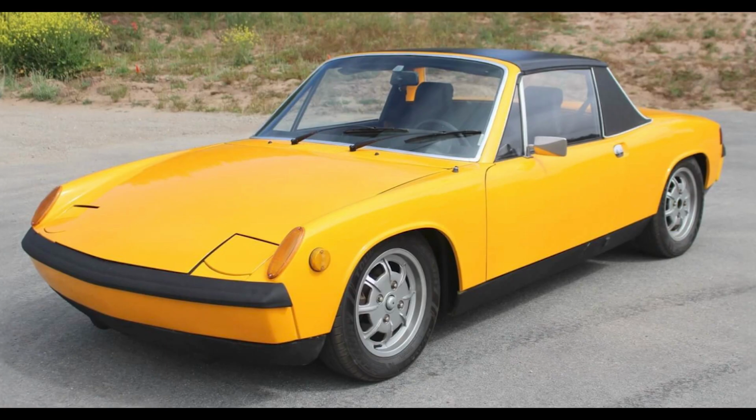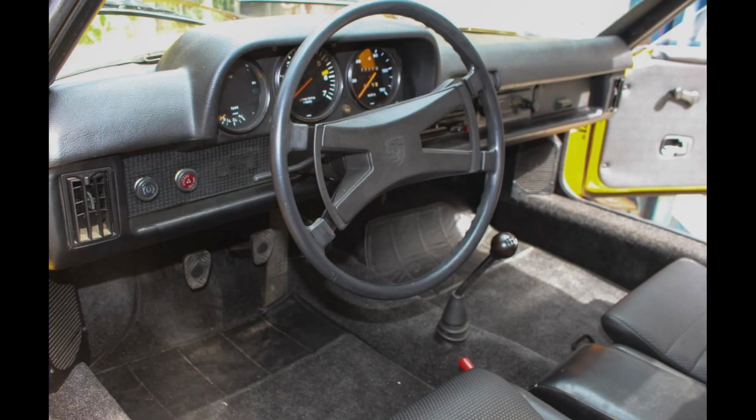A Signal Yellow over black 1975 914 2-liter sold for $13,500. I hate that there are no top-off photos. If I were to snag a teen, this would probably be about what I would go for. A decent car, not overly done, just a solid driver, and then maybe bump the power just a little bit. This was a fair sale price.